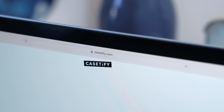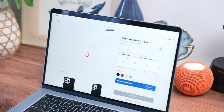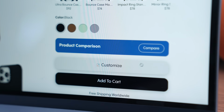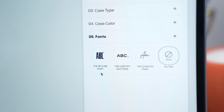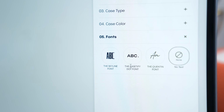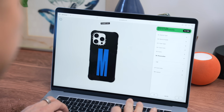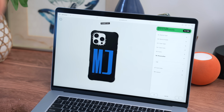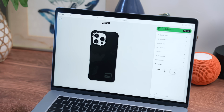Shall we order some? Okay, here we are on Casetify.com. Let's get some cases. iPhone 16 Pro Max. We'll do one in black. I love how you can customize how your case looks, but then again, it wouldn't be Casetify if you couldn't. This year, there are 2 new fonts, Skyline and Dot font. We'll try Skyline first. What should we put on it? Let's just do MJ, although that looks too big. And let's just do it black on black and just a tiny font on the bottom corner. That way it looks more luxe.